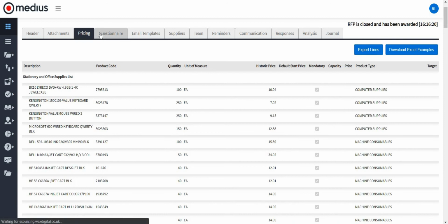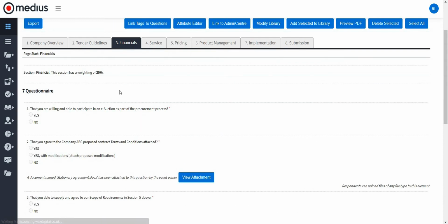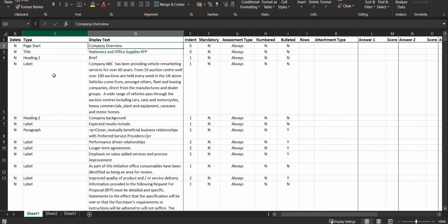The questionnaire is also fully configurable according to each RFX and has sections which can be weighted and automatically scored. There is an export to Excel to work offline if you prefer that. Simply import it back to the system to get the analysis benefits later on.